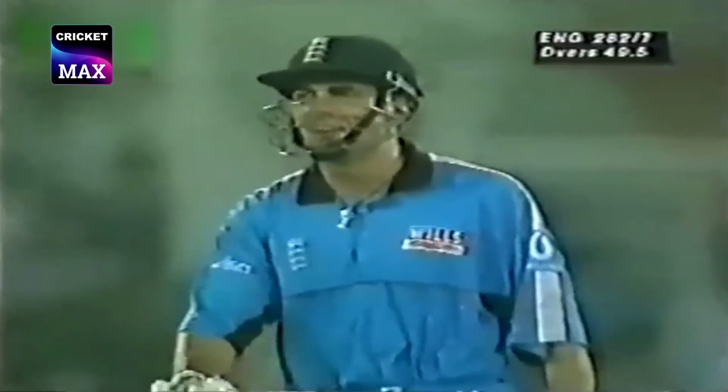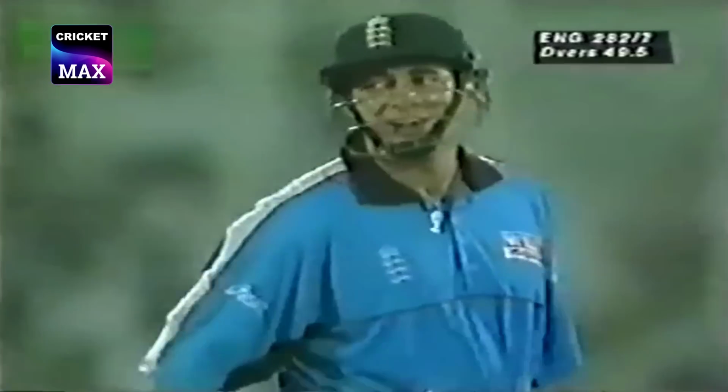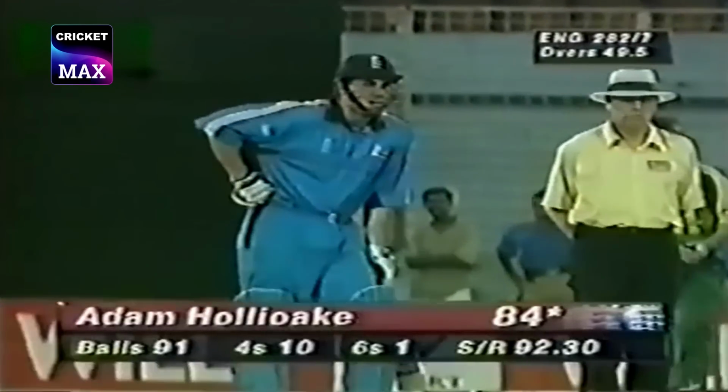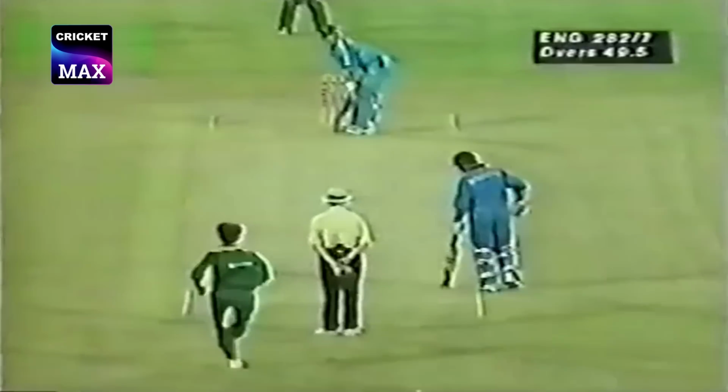What a smart play by Adam Hollioake. He realised it was always going to be tight, so he ran down the line of the stumps, which meant that Dawson had very little to aim at, and as a consequence dragged it wide, and 5 runs is the result. This is the highest score by England against South Africa in one-day internationals.